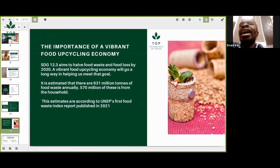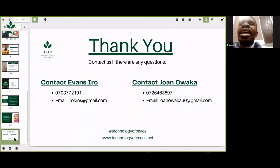It is estimated that there are 931 million tons of food waste annually, and 570 million of this is from households. That means food upcycling has to start from the individual for it to grow into an economy. If every household decides to be a food upcycling economy on their own, we will develop a food upcycling economy like next year, if possible. Thank you very much. I guess that's the end of the conversation today. We will take questions.